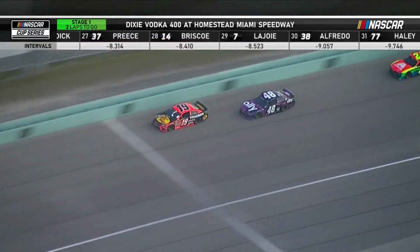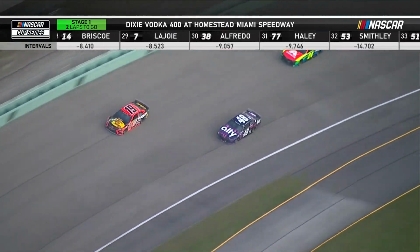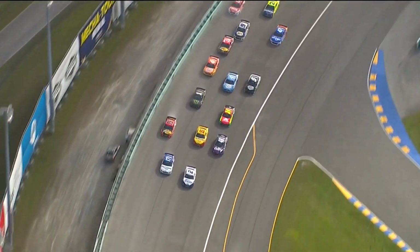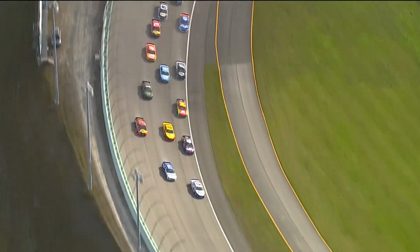Let's go back to our aerial coverage and show you where we think Alex Bowman got that tire rub. So this is down the back straightaway. Oh, you see William Byron almost try to make it 4 wide. I don't know if there was contact there, but we think there may have been a tiny bit of contact to the right rear of the 48.